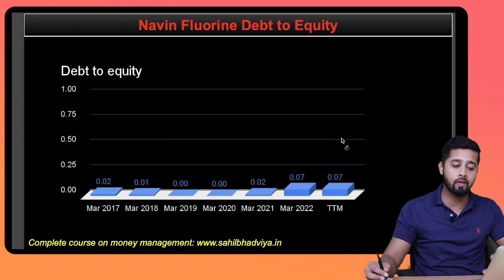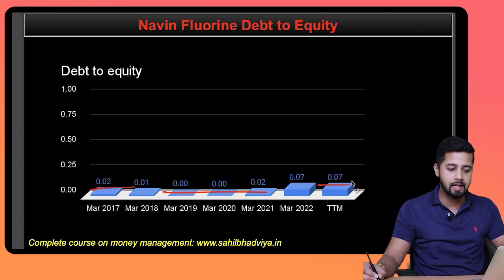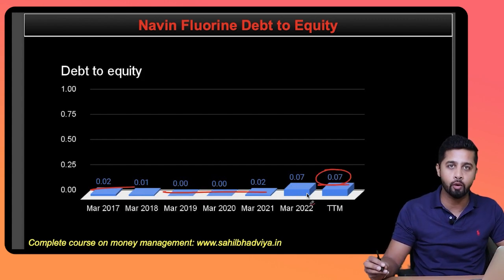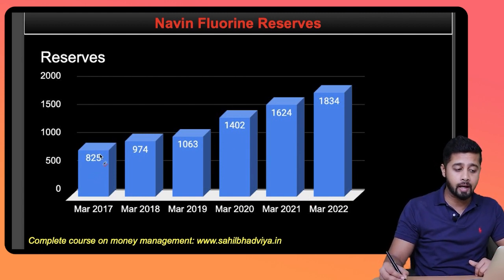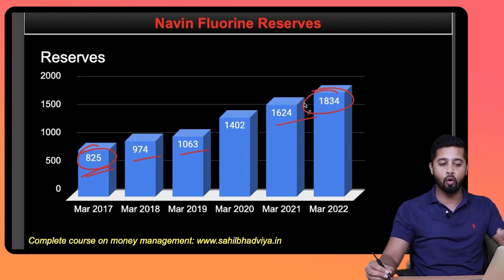Next, if you look at the debt to equity, company is virtually debt free over the last years, and the latest debt to equity is 0.07. If you look at the reserves of the company, reserves have grown year on year. It was 825 crore, then jumped to current levels of 1834 crore.